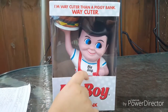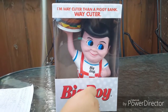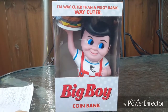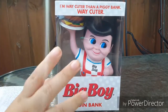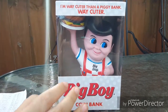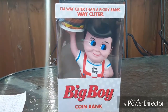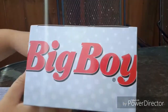And while it says Big Boy on his sword, the overalls I like was a nice touch. His face, I like the way his hair is. Yeah, this is a really cool coin bank, if you ask me. So there is a bobblehead, but I want this instead. Let's look at the box. At the top it says Big Boy.